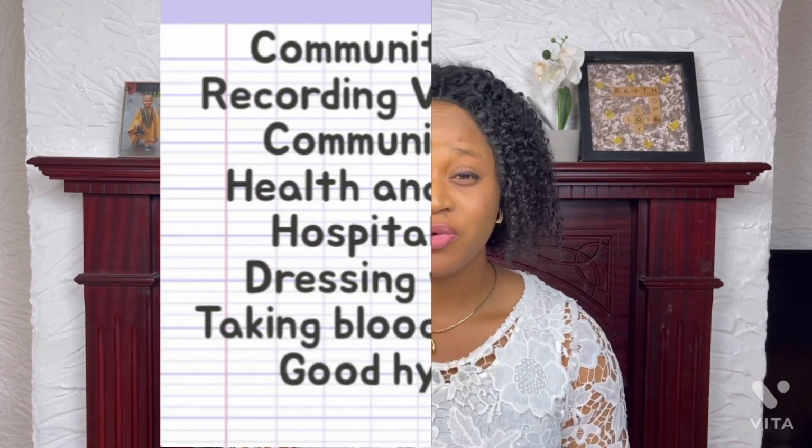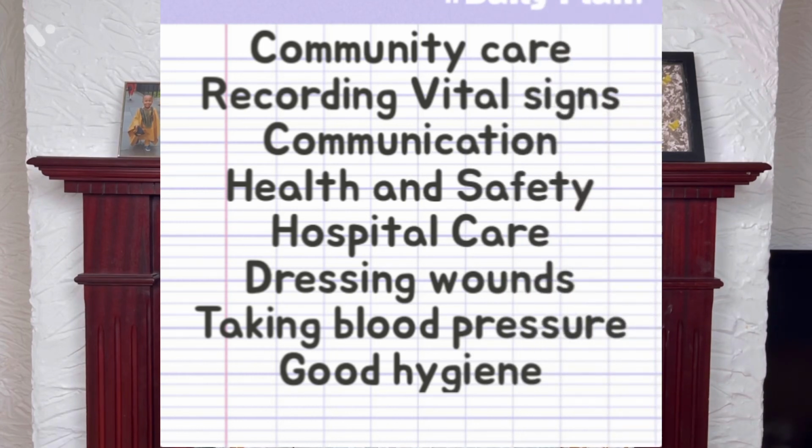I'm going to be telling you some key skills for this job, so you can find a way to incorporate them in your CV. Number one is community care, recording vital signs, communication, health and safety, hospital care, dressing wounds, taking blood pressure, and good hygiene. This is not a comprehensive list. I'm just giving you ideas.